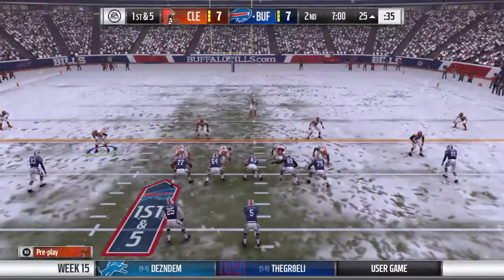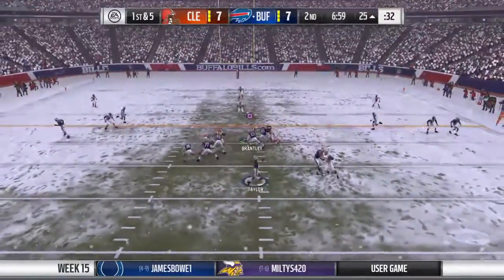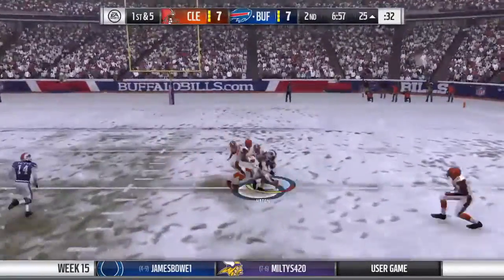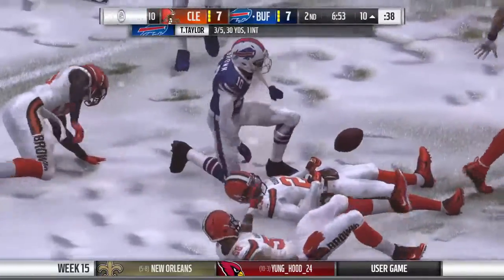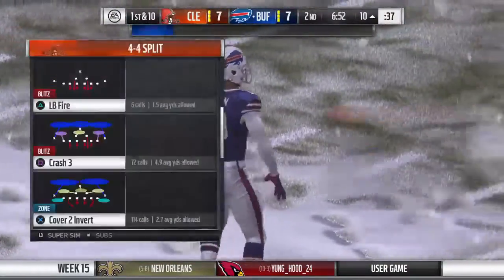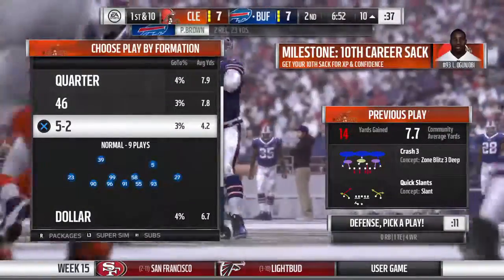They'll put 2 receivers left, 2 to the right. Out of the gun, it's Taylor. It's complete to Brown, right side, and he takes it down to the 10-yard line. A nice pickup of 14, and it moves the stick, sets up a first and goal.